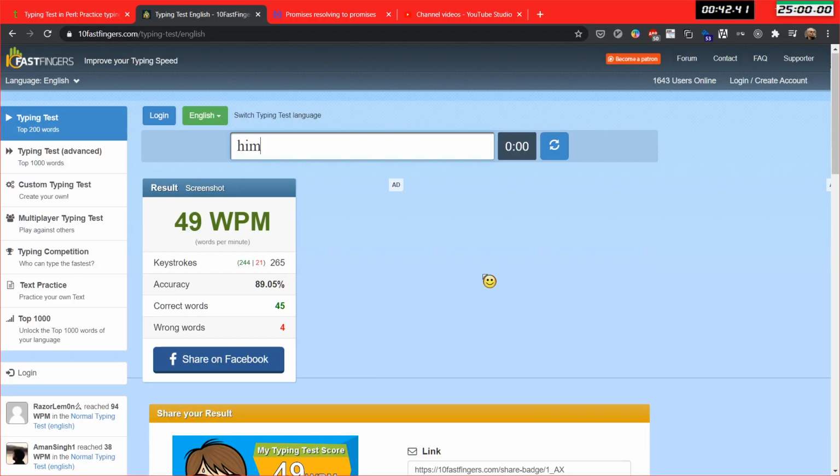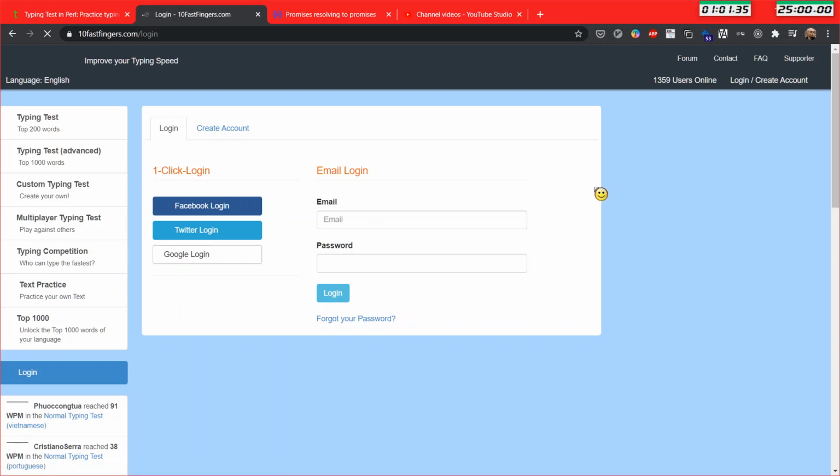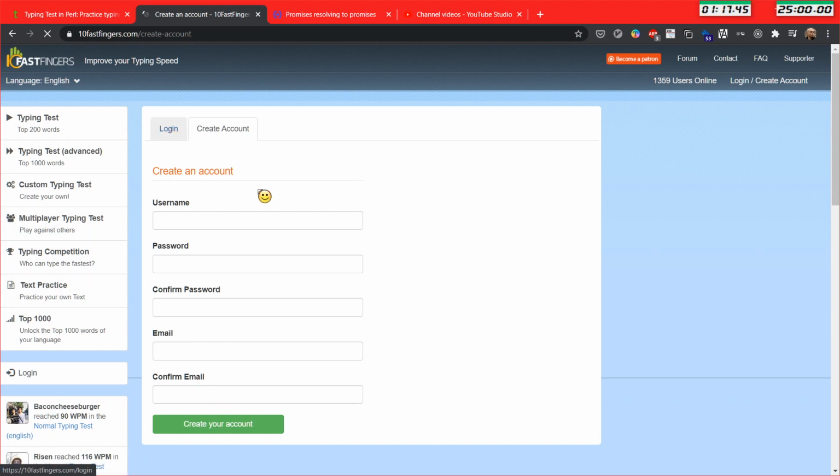Oh well. Okay, so why should I create an account? What would be the benefit? Create account. Custom multiplier, blah blah blah. Okay, so I'll just log in with the one click, I guess.